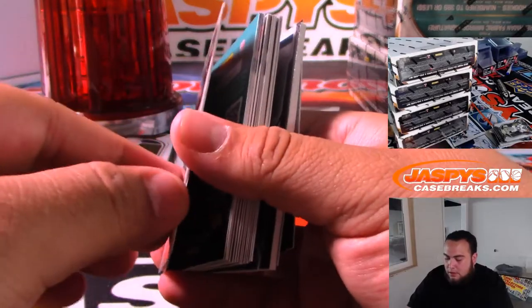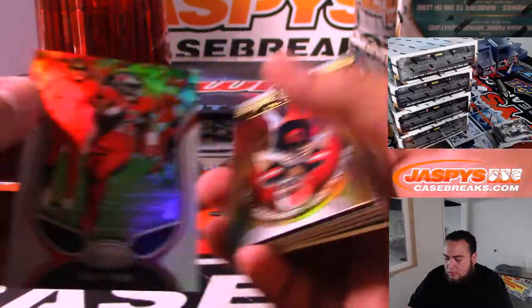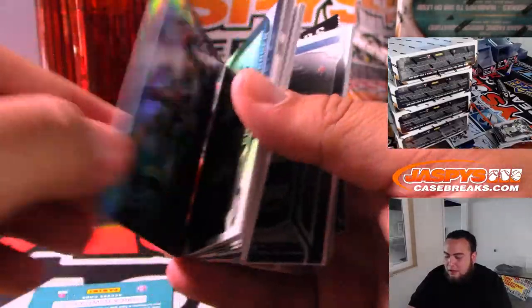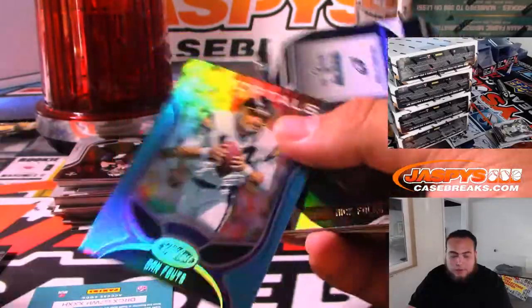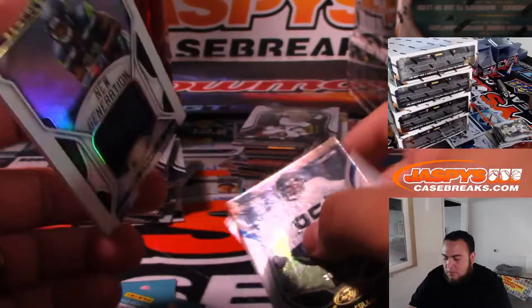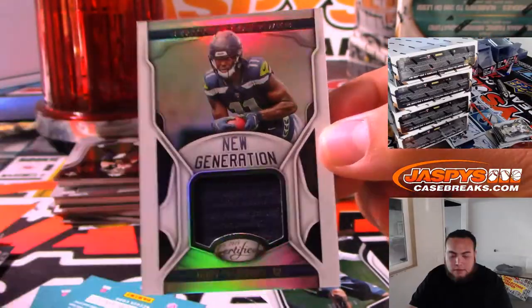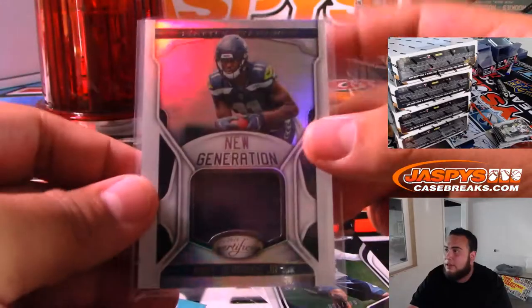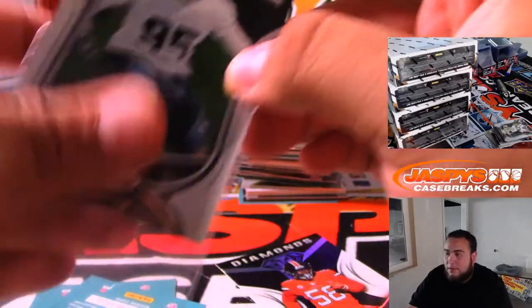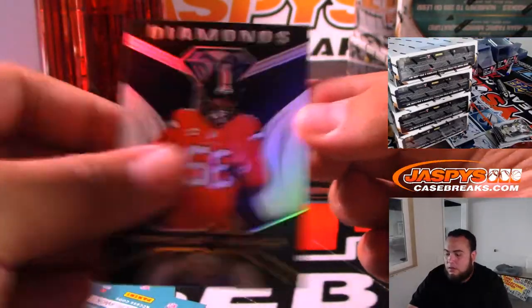Chris Godwin. Number to 450. Dan Fouts. Number to 35, Immortals for the Chargers. Gary Jennings Jr. for Seattle. Glenn. And we got to 399. LJ Collier for the Seahawks. All right, Immaculate is down to one left. Nice.